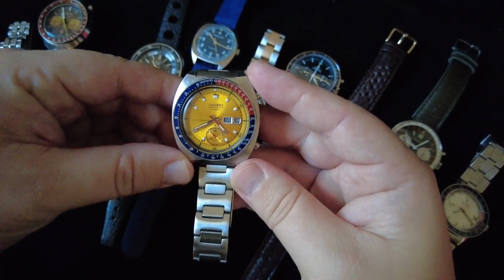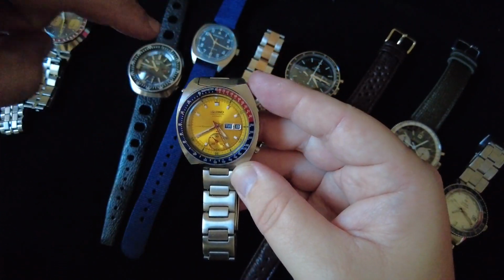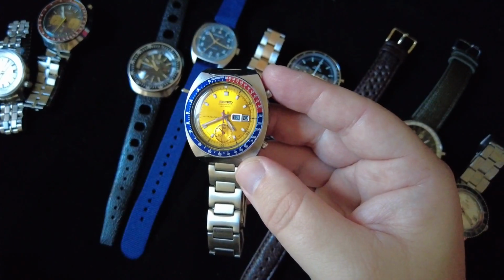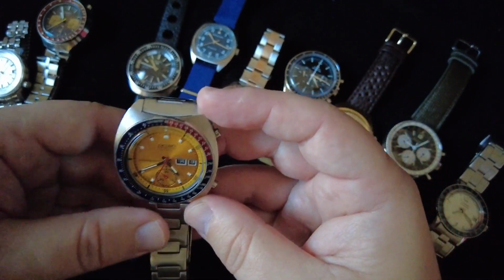I also really love the barrel shaped case on this with these scallop sections as well. I think it's just really interesting looking and very unique to Seiko. So this is another one that I really enjoy wearing quite a lot.